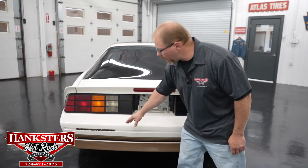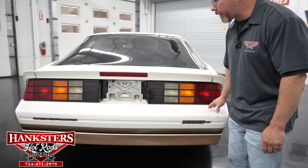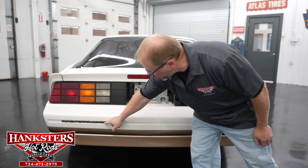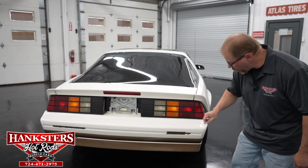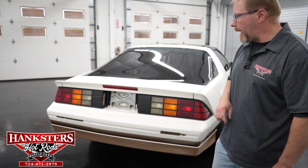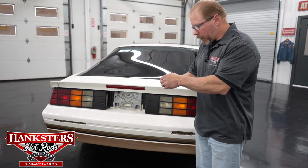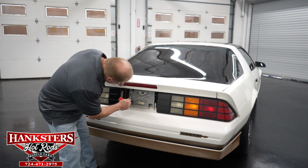As far as the rear bumper here, paint is in great shape. There's no cracks or anything on the paint. You'll notice here that we do have the tune port injection badging. That is what this car does have, along with the Z28 badging there as well. We'll go ahead and open that hatch up for you and show you just the condition back here of the interior in the rear section.